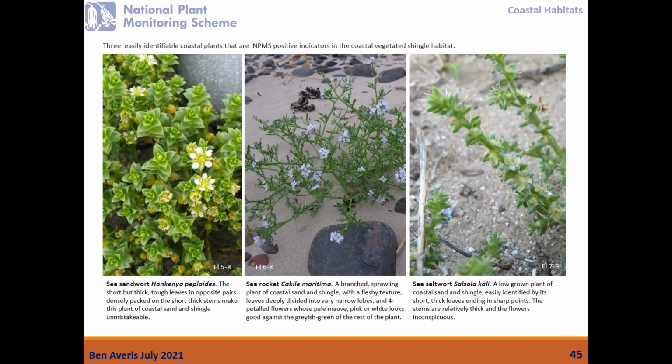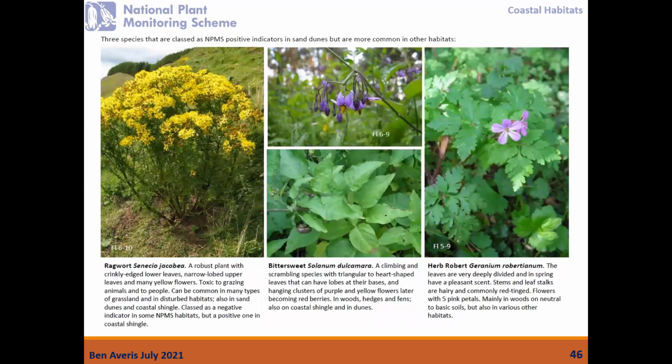Okay, moving on to the next page, we've got some ragwort, a familiar plant with leaves that have a crinkly look to them, very deeply divided, and those big yellow flowers. It's classed as a negative indicator in a lot of habitats in the NPMS and in other systems like the JNCC Common Standards Monitoring, for obvious reasons, because it's toxic to animals and very commonly associated with kinds of disturbance that's not always wanted in some kinds of grasslands. It's a negative indicator in sand dunes, yeah. But it's actually classed as a positive indicator in the coastal shingle.